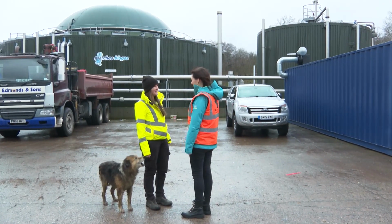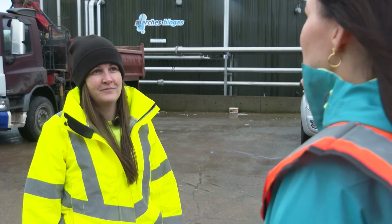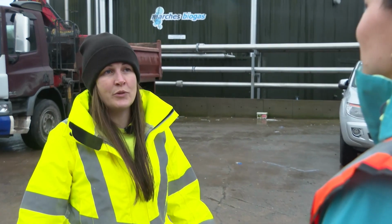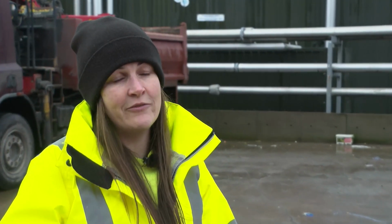Welcome to Bryn Power AD plant. So what exactly is an anaerobic digester? An anaerobic digester is simply a very big stomach. So you put food waste into it and you get gas and fertiliser out of it.